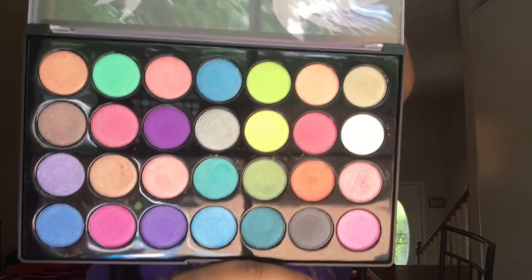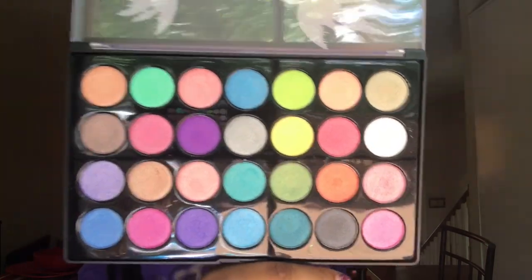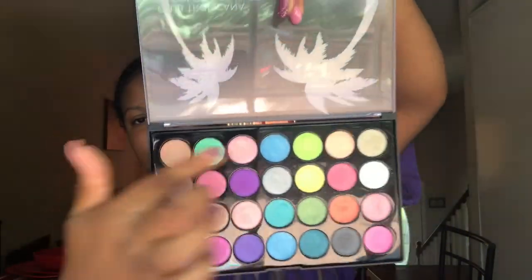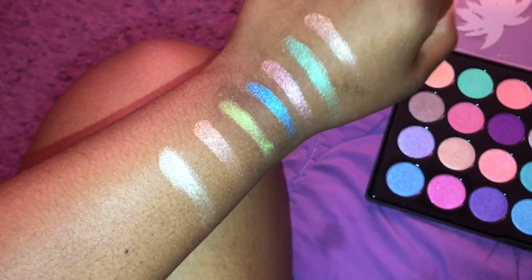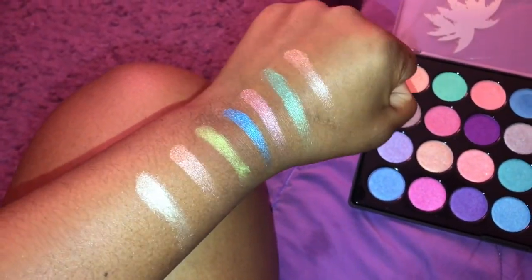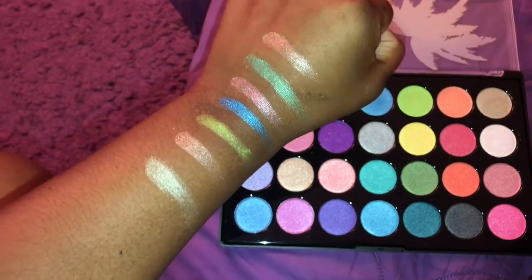These are just the colors. I think that they are so gorgeous. I love palettes that have a different variety of colors. This only really has like four neutral tones. So let's go ahead and get into the swatches. The first swatches, we're gonna do this row. I think it's starting with this color. Yeah, it is starting with this color. So let's go ahead and get to that.